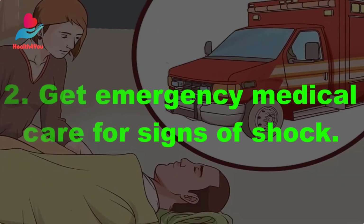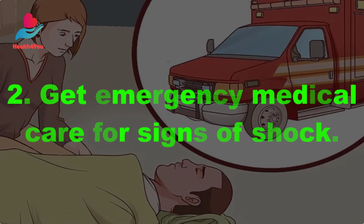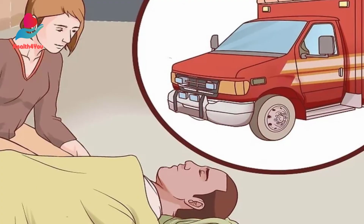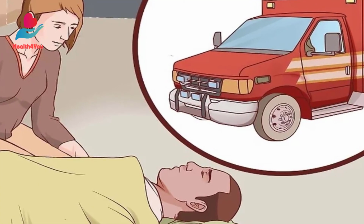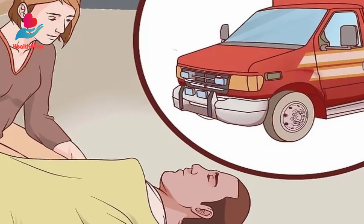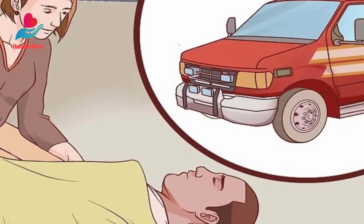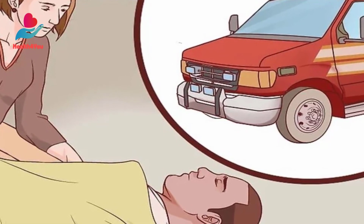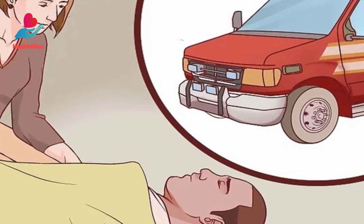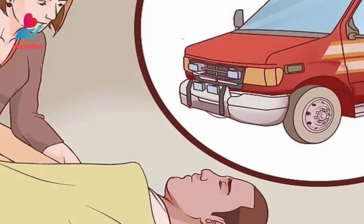Number 2. Get emergency medical care for signs of shock. If your blood pressure drops extremely low, it can trigger a life-threatening condition called shock. Shock can damage your heart if you don't address it quickly, and you may be at serious risk if it goes completely untreated. Go to the emergency room if you experience the following symptoms: confusion, pale skin that feels cold or clammy, quick, shallow breathing, a pulse that is fast and weak.